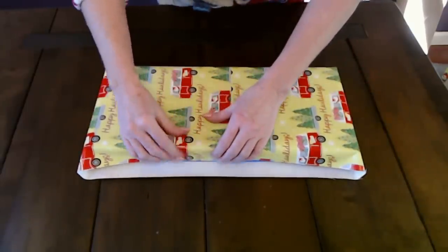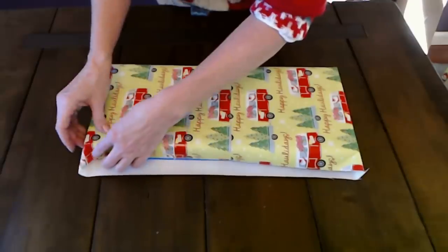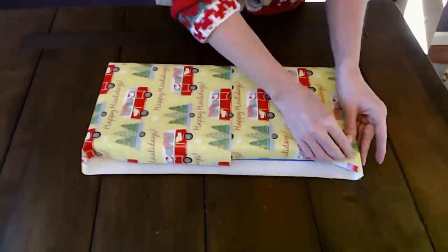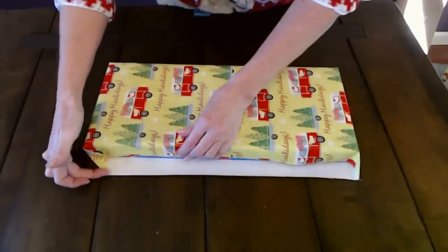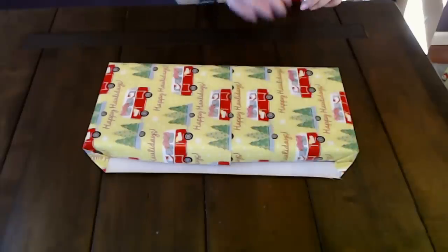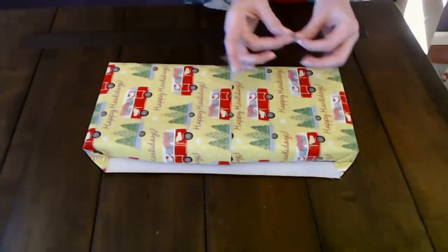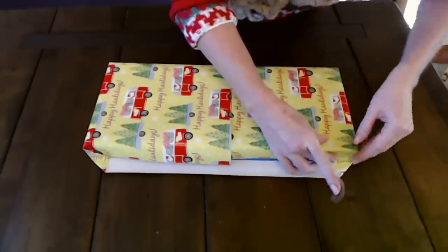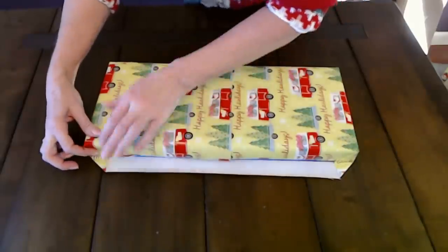Here. So you put a crease here and here. Pull them in. Crease there. There. I'm going to take a little bit of tape, secure that. That.